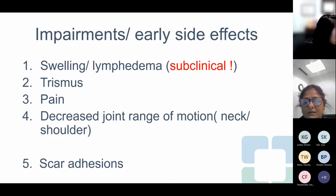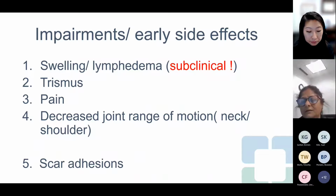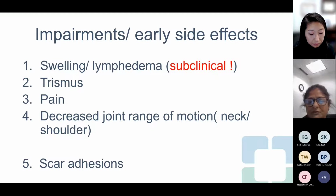But most of the time, the lymph nodes have been removed in this patient population, so that puts the patient already at subclinical lymphedema. And that's important to treat because lymphatic fluid is not just water. It is a proteinaceous fluid. It has proteins in it. So if left untreated, it can become hard and then it can turn into a very hard swelling type of lymphedema, like a severe stage. So we want to treat it. And I will talk more about all of these impairments individually in my future slides.